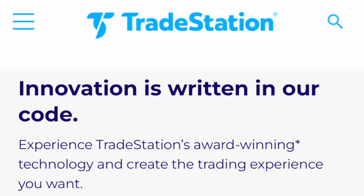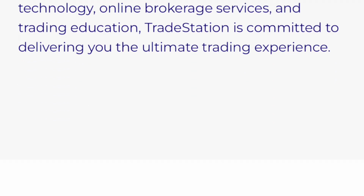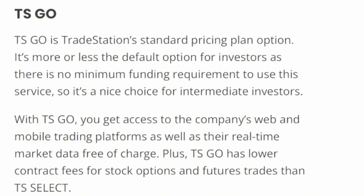TradeStation Go, TradeStation Select, TradeStation Premium. There's a lot of different options and things out there, and I'm not going to go fully in depth, but I'll try to provide things on the screen for you to hopefully understand the differences. That is one area that gets a little confusing, and I know it is one area that people don't necessarily love about TradeStation. All right, so let's get into the TradeStation Pros.